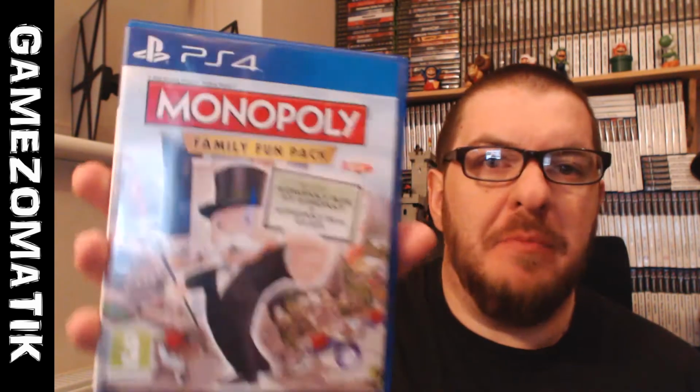Some newer titles now that I managed to pick up. A couple of these I've had before and traded them in, and then I've got them back, so I'll go through them. First one's related to that last one of the other games I showed you, and that is Monopoly Family Fun Pack. Now, I did download Monopoly Plus off the PSN network when it was on sale. It was about £3. And it's good. I do think the game cheats, but it's a lot of fun. If you like Monopoly, it's a good game.